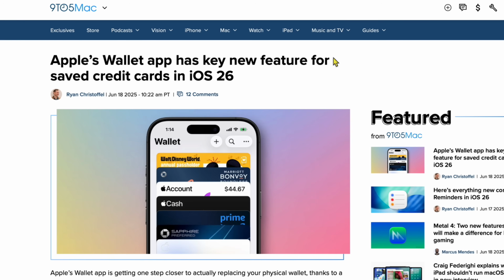Okay, so I guess the theme today is we're talking about these small changes that Apple's making that are going to make the most impact on people. Here's another one that was just an annoyance when it wasn't added, but now it's going to be actually nice to have. So here we go, 9to5Mac: Apple's Wallet app has a new feature for saved credit cards in iOS 26.